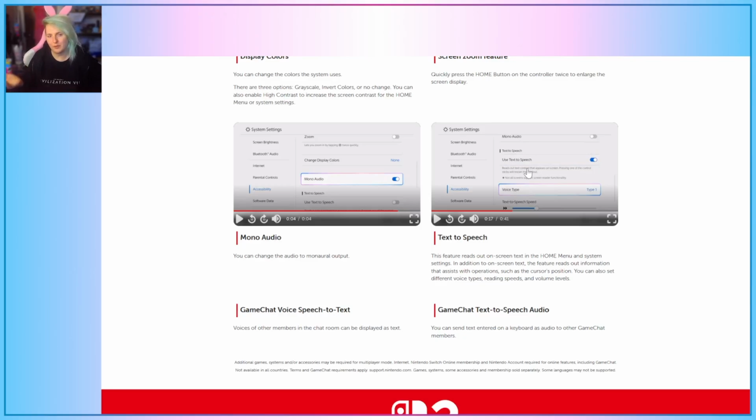And this was briefly shown in the Direct as a little speech bubble above a character's head, which was really cool. Or text to speech. You can send text entered on a keyboard, such as typing on your phone or something, and have it converted to audio for other game chat members. So if not being able to hear or not being able to see are very clearly barriers to communication, you can communicate across those barriers, and that's really cool.